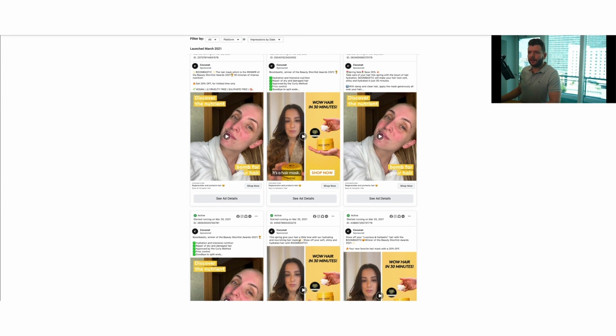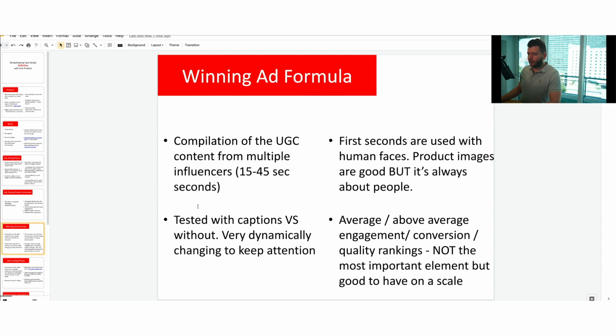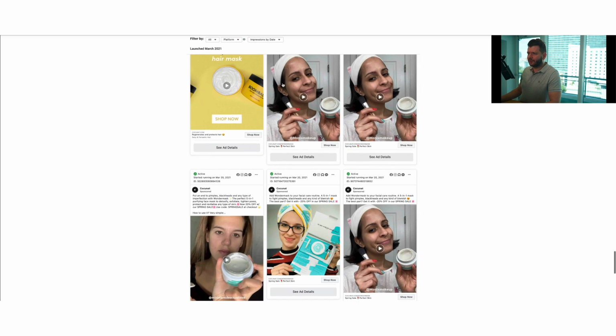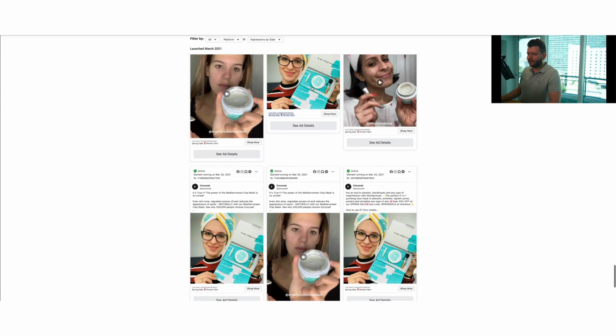This is the way to scale. So we're also looking at the first seconds. You can see the same here again. I'll use it as an example. It's not our company, but you can see here also a lot of faces.